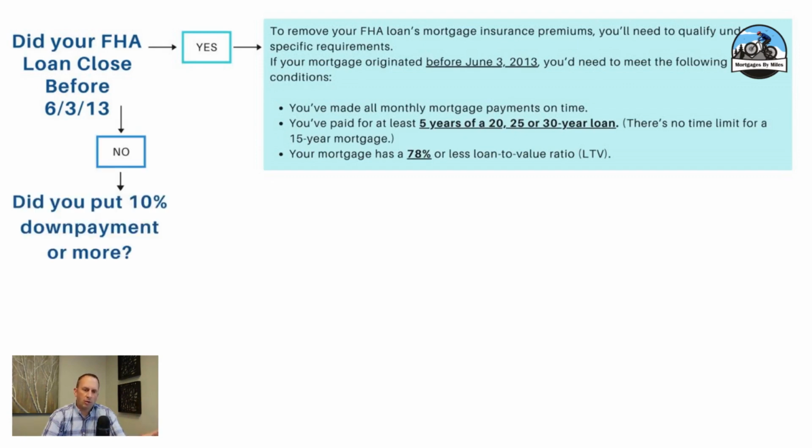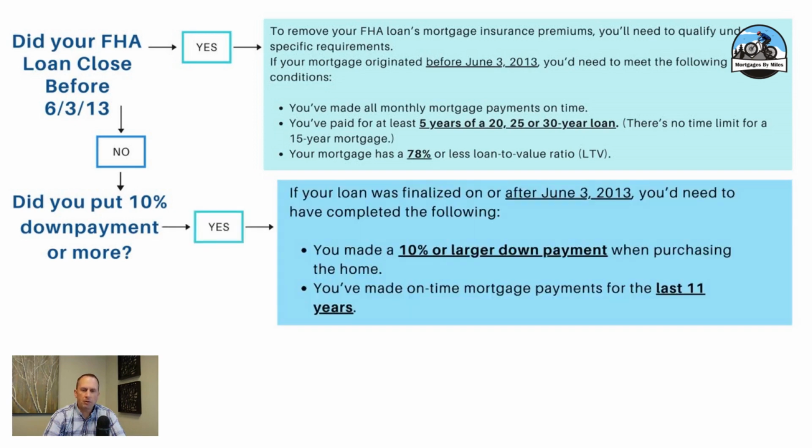So we're going to say no, and now we'll look at this as, did you put 10% down payment or more? If you did, you can have the mortgage insurance drop off your FHA loan after you've made 11 years of payments. And I'm not sure why they chose 11 years, but 11 years it is. And if you keep that mortgage that long, at 11 years, your mortgage insurance will come off.